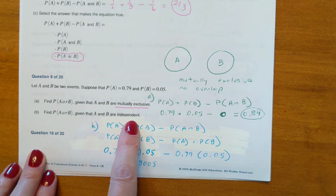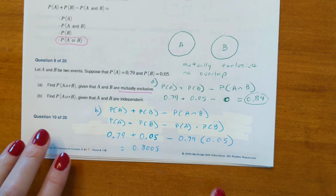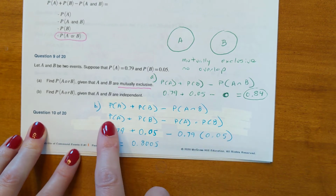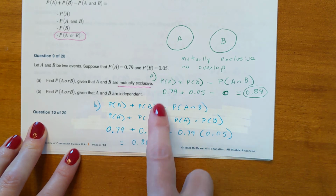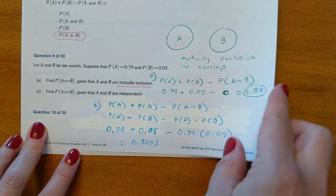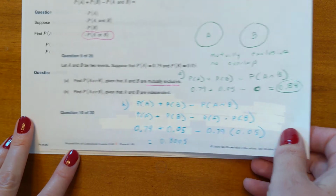And the next one, they are independent, which doesn't mean that they're not mutually exclusive. So there's going to be some kind of overlap. When there's an overlap, the way you find it is multiplying the probability of A times the probability of B. So you're going to take the probability of A, which was 0.79, plus the probability of B, 0.05, minus the 2 numbers multiplied together, and you get 0.8005. I think this one didn't say to round to any particular number, so just leave all of it.